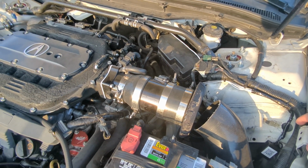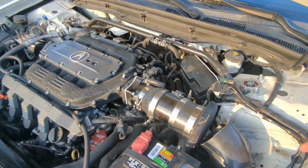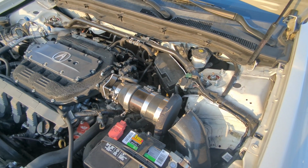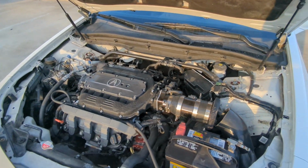The intake air temps are only about maybe 10 degrees above ambient. However, when I'm stopped, of course, or when the AC fans kick on, it blows all that hot air into the intake, and that intake temperature gets pretty bad, and obviously it kills your performance because it retards your timing a whole bunch.